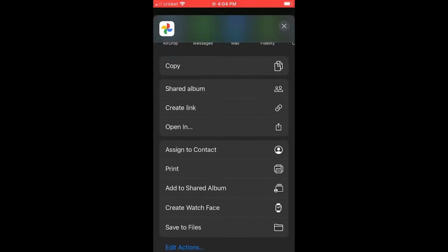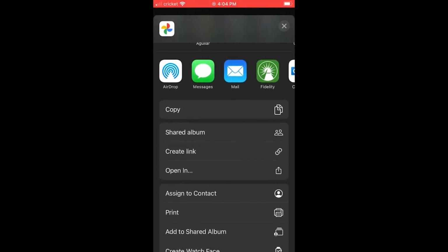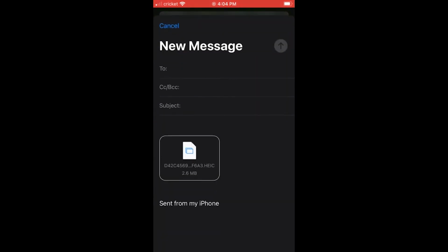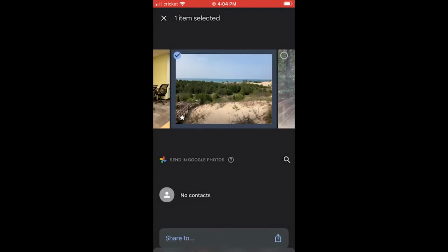They're slightly different. You can send them by text message and email. So there's the text message option. There's the email option. Delete the draft. And then if we just press X up there, we'll go back to the photo.